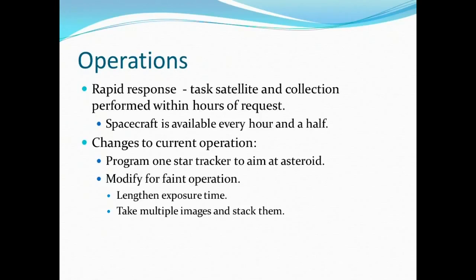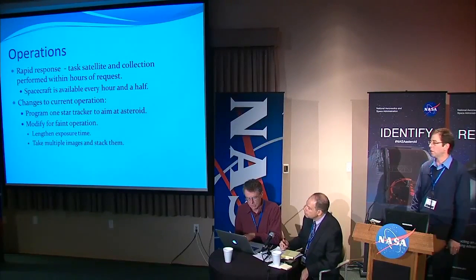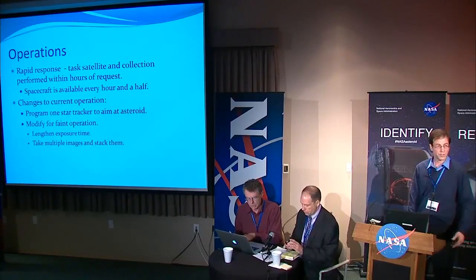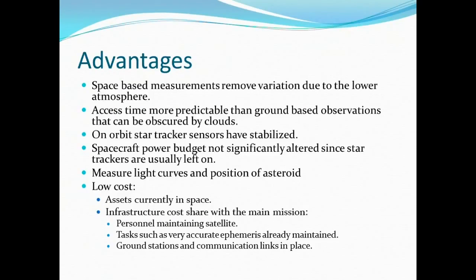The operation would be to aim one of the star trackers at the potential asteroid and take the measurements. In addition to lengthening exposure time, we could look at image stacking, as was talked about in other presentations. The advantages of space, and people know this: you get rid of the variation due to the lower Earth atmosphere. Access time is pretty predictable because you don't have to worry about clouds being in the way. And if we use sensors that have been up there for a while, the star tracker sensors are very stabilized, and their characteristics are pretty well known. Also, this shouldn't impact the spacecraft's operation. On the power budget, the star trackers are typically left on through the whole orbit.